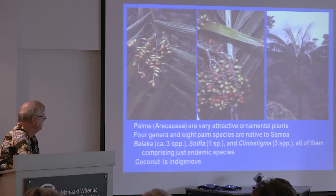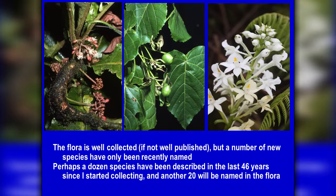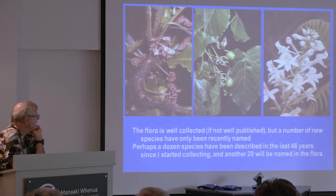Just want to mention palms. There's 3 genera, Balaka, Sulphia, and Clinostigma, all have endemic species, and coconut is probably indigenous. So the flora is very well collected, if not published. These are 3 species that I've named in recent times. This orchid here, I collected about 3 years ago. I only saw one of them up at 1,500 meters elevation next to a bulldozed road. And it was quite unique for a Phaius. It has several different stems coming out from the base. And I sent it to my colleague, and he just happened to be working on Calanthe, so he named that one Calanthe whistleri.